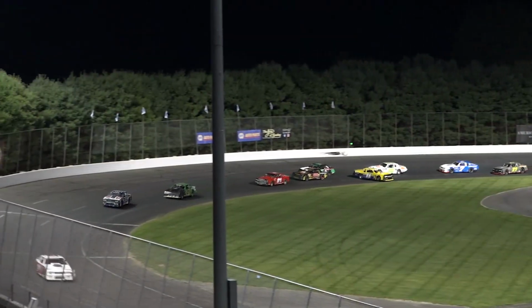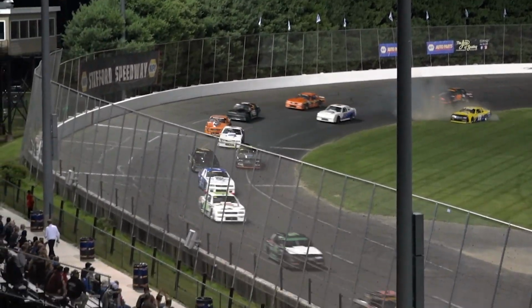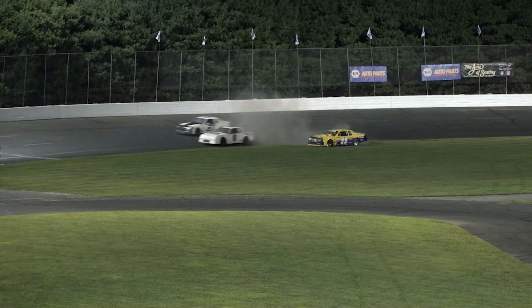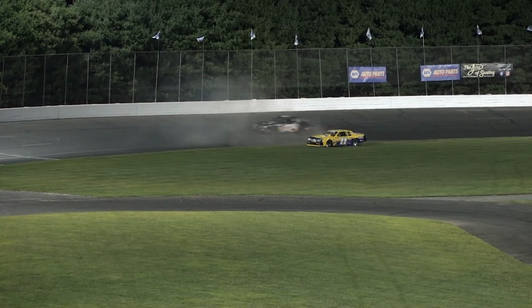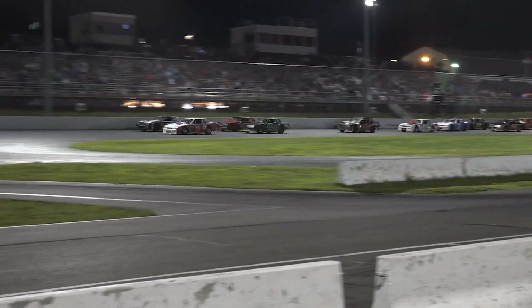Well, trouble, and Haidar goes around, a little bit of contact with Downey as they really stacked up mid-pack. And let's see if Haidar is able to continue. Caution comes out. Re-racking the field.